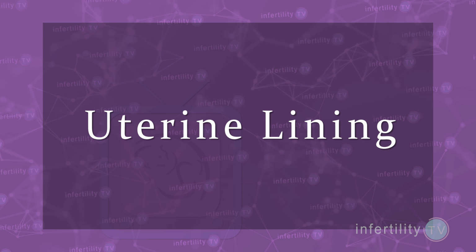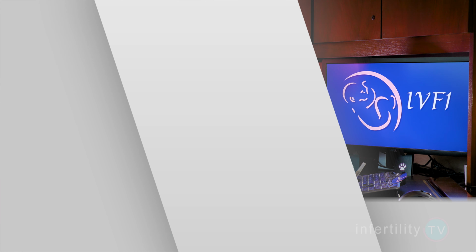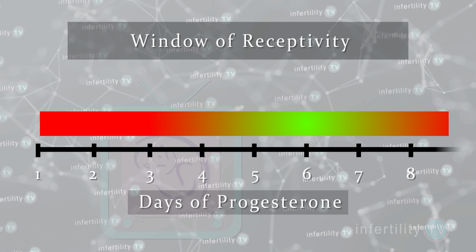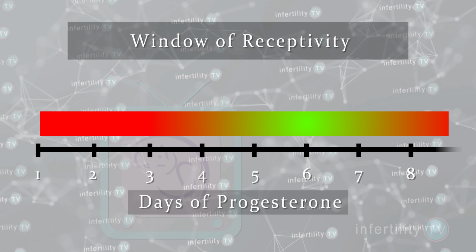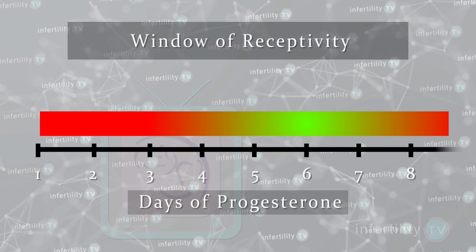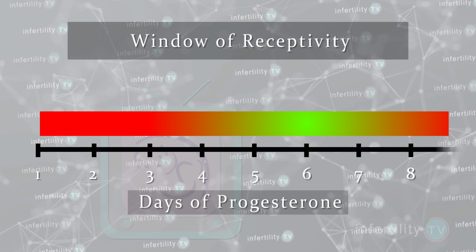Second, the uterine lining. In order for the uterine lining to become receptive to an embryo, it must exhibit a transformation which is brought about by the hormone progesterone. It takes several days of progesterone exposure before the lining is able to allow an embryo to implant. In order for a pregnancy to occur, the two factors have to be perfectly synchronized. A slow developing embryo that finds a uterine lining that is ready too quickly is not likely to work. The same will happen the other way around.